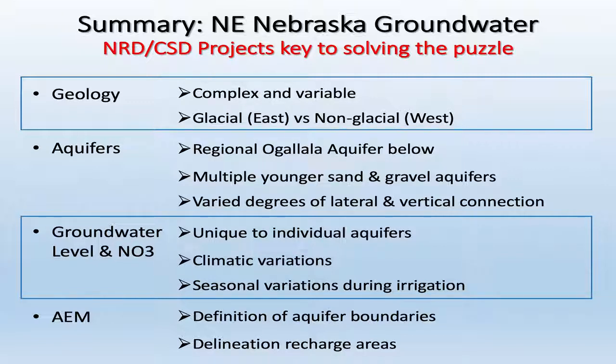And so in a broad sense, your main variation is the glaciated on the east, non-glacial on the west. The aquifers, in general, till we get further into Wayne County and that far east, we have the regional Ogallala aquifer below multiple younger sand and gravel aquifers. And there's varied degrees of lateral and vertical connection between all those aquifers. Groundwater levels and nitrates, they're unique to individual aquifers. You can have some extreme climatic variations as well as your seasonal variations during irrigation. So sorting that out is not always easy.